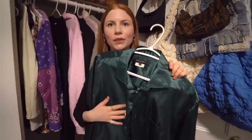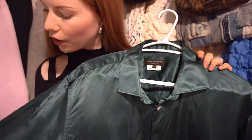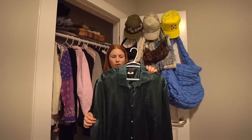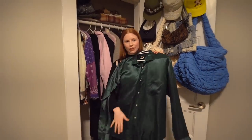Unfortunately, I'm kind of a dummy and I hand washed it, which it says not to do. So we're trying to figure out how to get these crinkles out. If you know how to hard press a shirt like this to get the wrinkles out, let me know, because I'm probably gonna have to bring it to the dry cleaner and see what they can do for me. But yeah, this is just a great shirt to dress up.